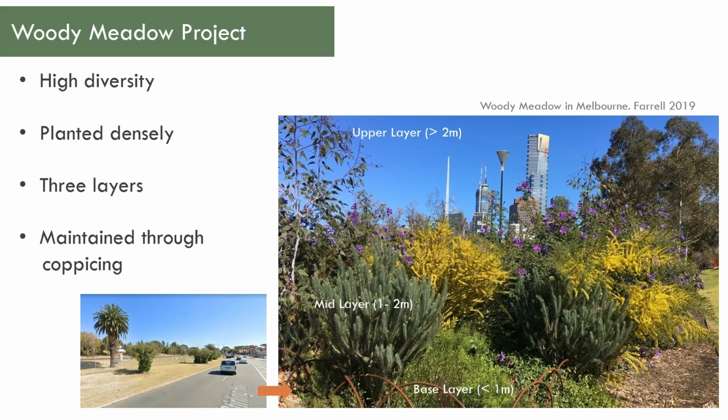This is a planting type that uses a high diversity of species, planted really densely in 3 layers: a base layer, a mid layer, and an upper layer, and then maintained through coppicing. We try to pick plants that would naturally resprout in response to a fire, but we come through and cut them back 10 to 20 centimetres above the ground every 3 to 4 years, which stimulates that resprouting response. The result is a really dense, bushy planting that theoretically doesn't require much maintenance.